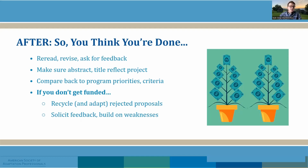If you don't get funded, I would encourage you to recycle and adapt your proposals either for this fund again next year or for different funding programs, and think through, what would need to change, where are there some weaknesses, and where can you take the feedback that you're getting from folks and adapt the proposal so that you can use it again for a different fund or for this fund again once it's built a little bit stronger.